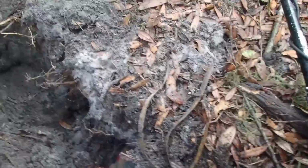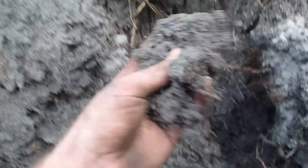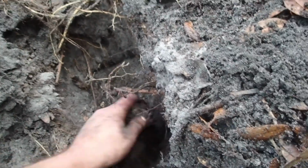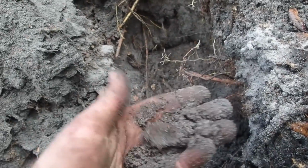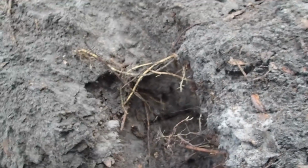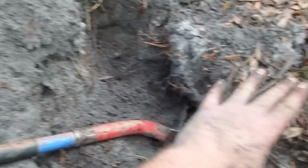So, we might be on it, we might not be, but oh yeah. Hear that? There's definitely more stuff down here. What do we got right here? Iron. Iron. Brick. Iron. Yeah, we've still got iron and stuff, so I'm gonna keep digging. That's all we got for the pit so far. It's kind of going back this way and that way, and I'll keep you posted.